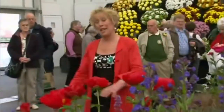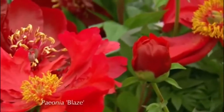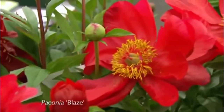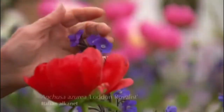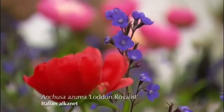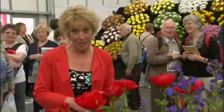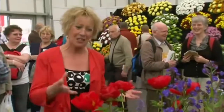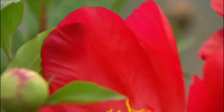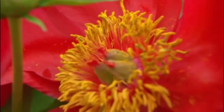Well, this really sets the place alight. It's aptly called Blaze. And isn't it just devastatingly beautiful, especially next to this blue anchusa? Really brave plant combination. I think peonies make the perfect present. It's my daughter's 30th birthday today, so I'm going to take a load of them home for her. I know they'll be happy there, because the soil is heavy and rich, exactly what peonies like.